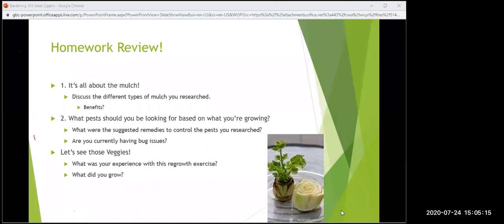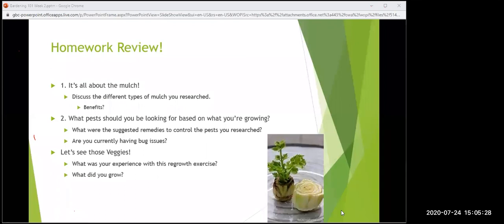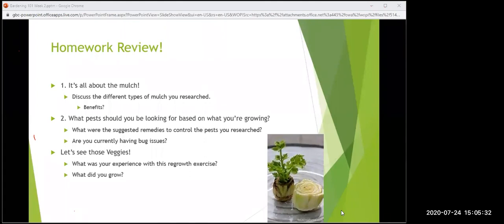And what's another really, really good reason? And for those of you who've been gardening for years, I'm sure somebody's going to pipe up with this one. What's another really good reason that you should be mulching? It regulates the temperature. It regulates the temperature. Minimize weeds. Yes, that is it. That's what I was looking for.